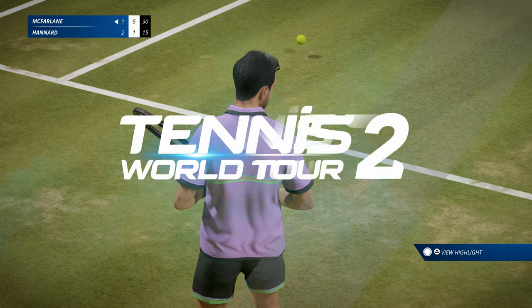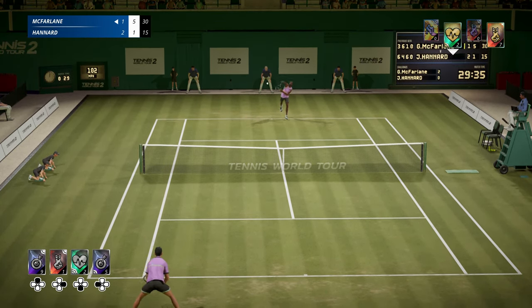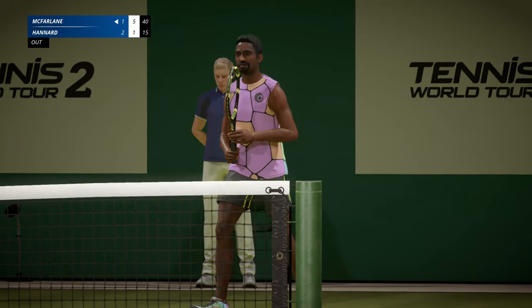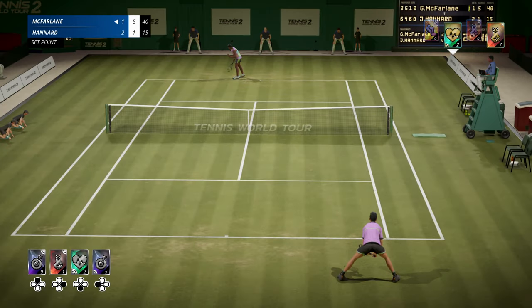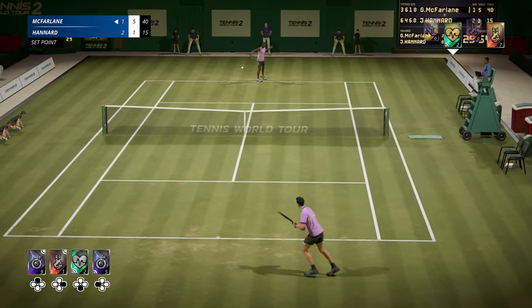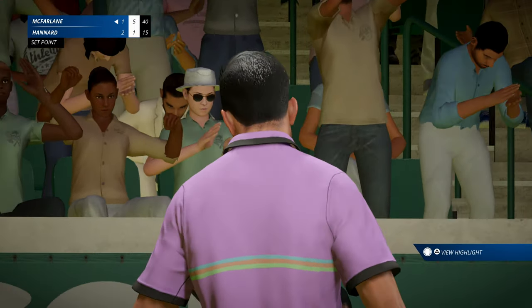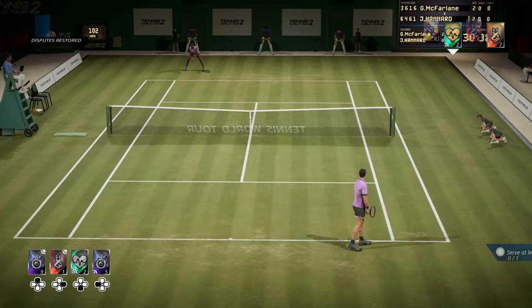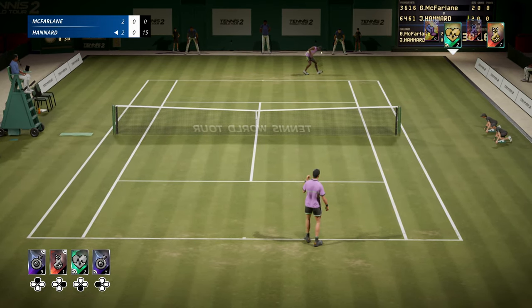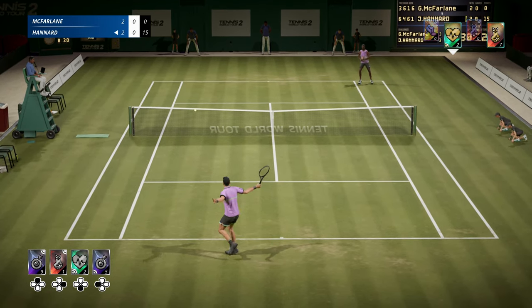Good return, but even better from him. 30-15. Nope. 40-15. What a forehand that is. And there you go. Game, fourth set. And we're into a fifth set decider in our very first Grand Slam match. We've got to get off to a good start here. We cannot afford to fall behind, because he's playing well.